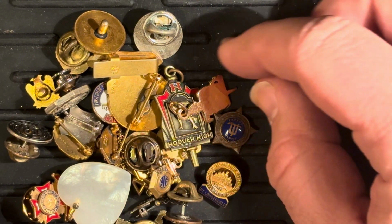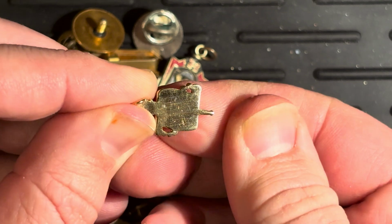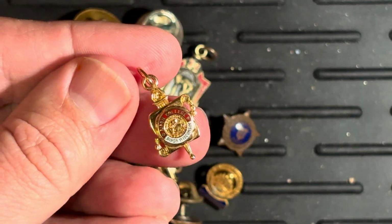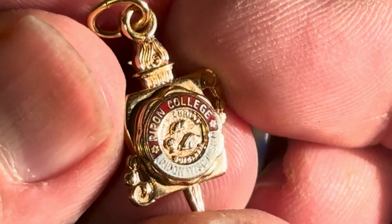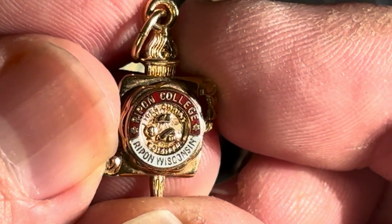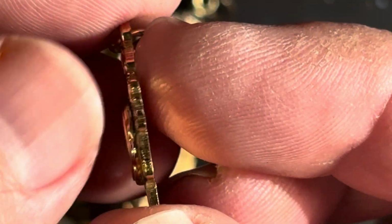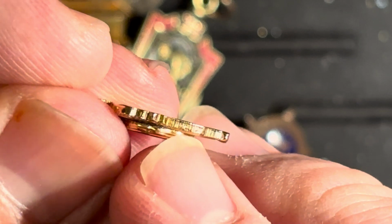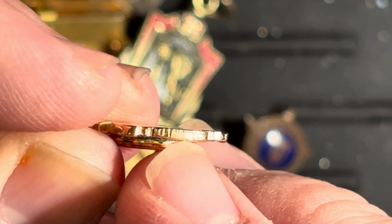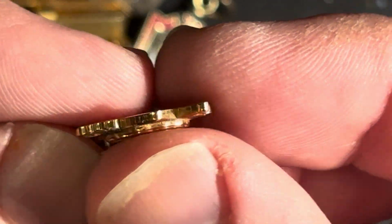Oh, this might have been why I purchased this lot. Look at that. That sure looks goldy, doesn't it? I don't know. Let's see. Man, that looks like gold. What is it? Ripon College, Ripon, Wisconsin. I'm sure someone will be able to help me pronounce that correctly. Now, this looks more like gold plate at a glance, just because of how you see the striations on the side there. But then the back looks pretty dang good. Then I don't see any markings at all.